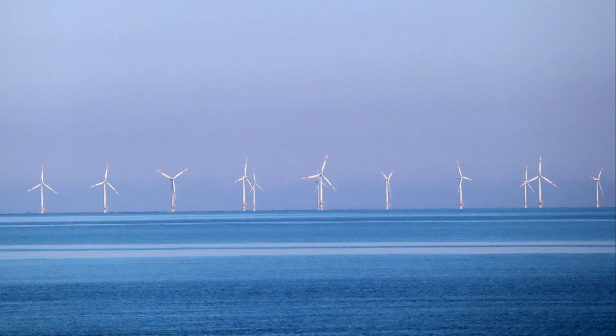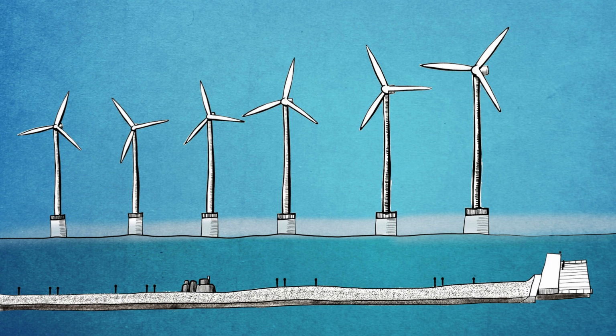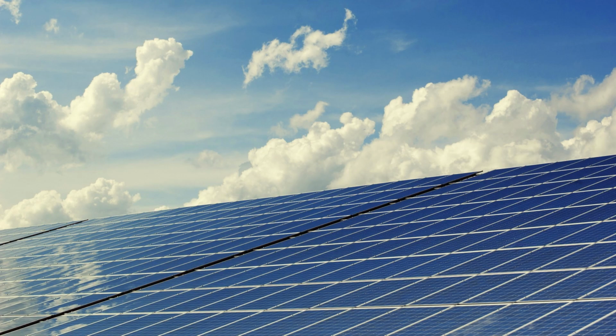Offshore wind farms are wind farms built in the ocean. Offshore wind turbines produce much more electricity than onshore because the wind in the ocean is much more consistent. Additionally, there's more space in the ocean, so the turbines can be built larger. Offshore wind turbines also have less of an impact on human life, but the construction of them can still harm the surrounding ecosystems. Another major renewable energy source is solar energy.